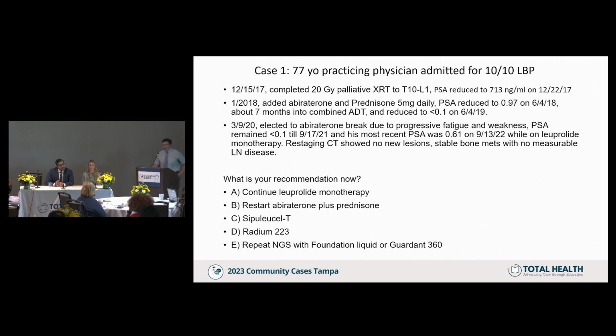He actually was on the treatment for a while, and he wanted a treatment break because, again, of the fatigue and the financial toxicity. The restaging scans show no new lesions, stable bone mass. The recommendation now: you can continue leuprolide monotherapy because the PSA increase is minor and does not meet the standard definition for PSA progression. The standard definition requires a value of at least 2.0. Or you can restart abiraterone plus prednisone.